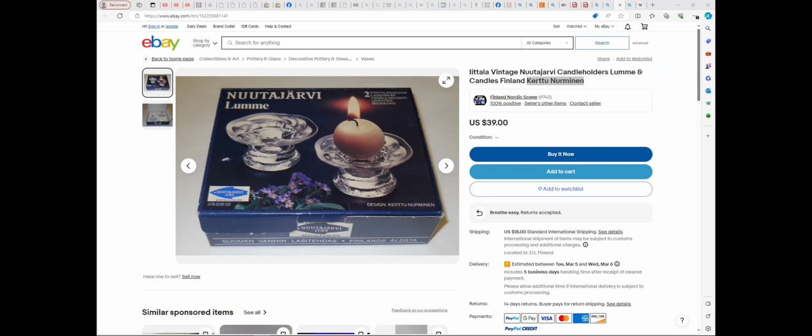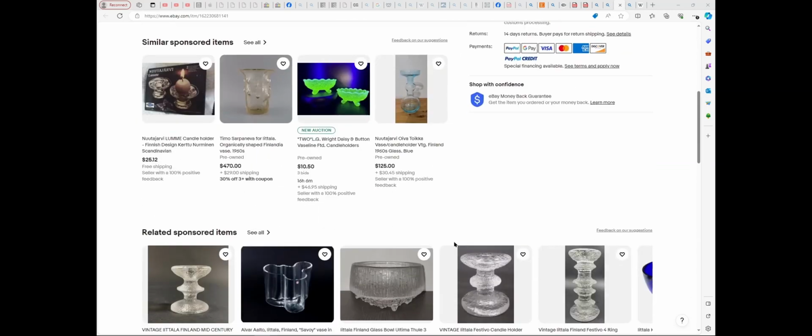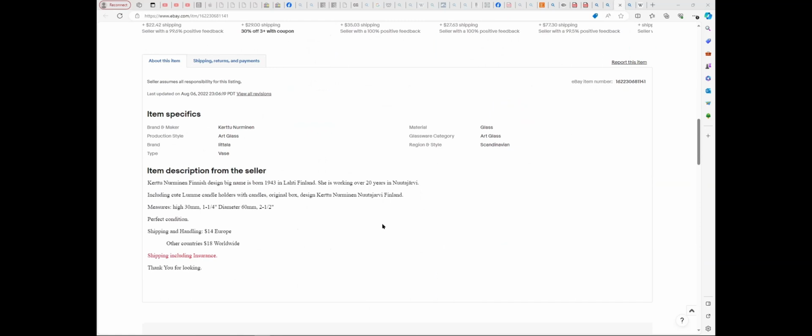Nuutajärvi is not a well-known manufacturer in the UK. It's from Finland. I don't have any catalogues or any really good references, so I just Googled away and I found this on sale in the US. Buy it now for $39. It's the box with the two same candles in it. What they do know is who the designer is, Kerttu Nurminen, because it's written here on the box, which is why boxes are good. There's no year though. They've just told you a little bit about the designer here.